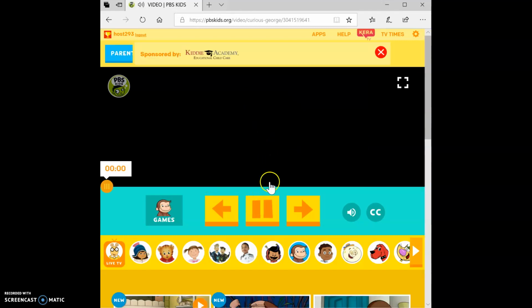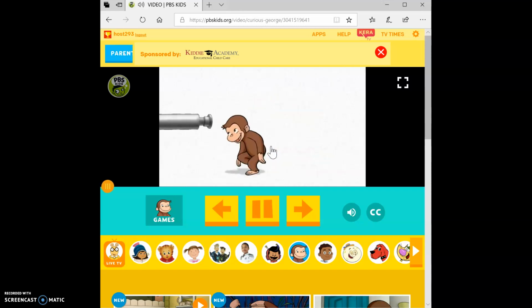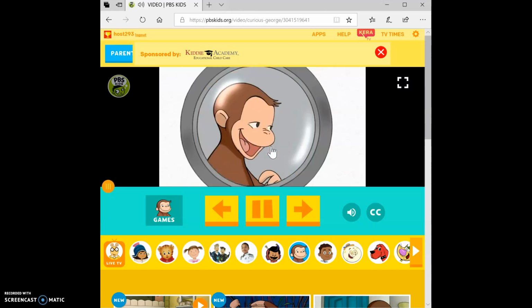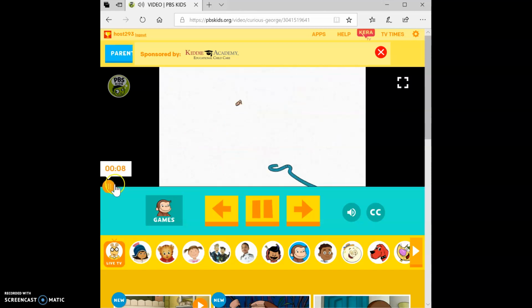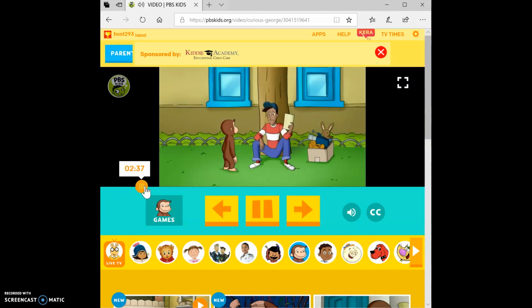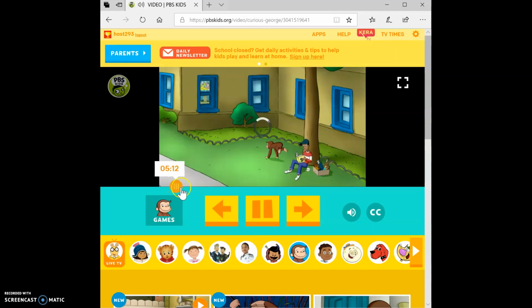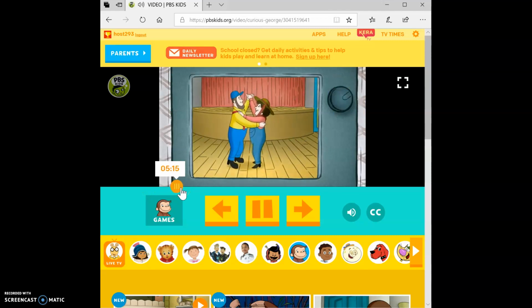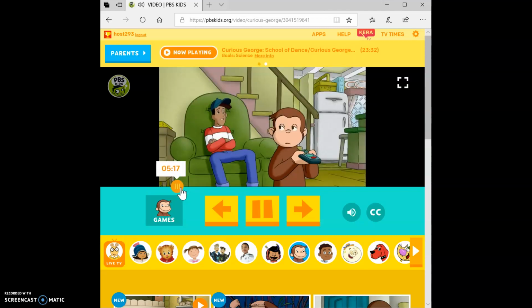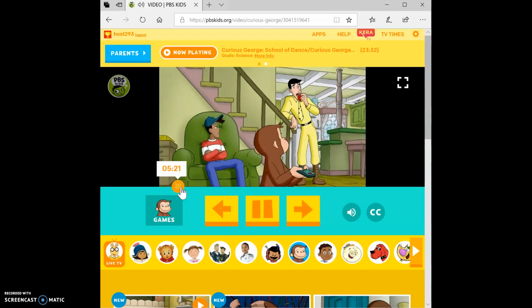Okay. And with Curious George, we all know that Curious George was very curious. He was a curious little monkey. He would always find things to get into. This particular segment's brief synopsis was about George and a friend who was unable to dance, and he felt like he didn't fit in at school. And so George went and followed some individuals to understand how to teach his friend how to dance.